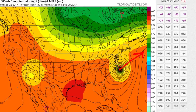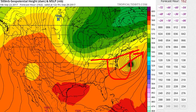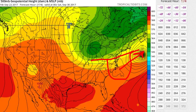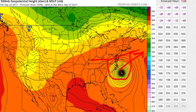The orange of the trough has, I love the way Levi has broke this down. It makes it very easy for the public to see. Orange was up here. Now it is influencing the hurricane. The trough is influencing the hurricane. And if I go ahead and put another frame or two. Why is it not loading? There we go. Straight northeast out to sea. That is the outcome that is most likely, in my opinion.